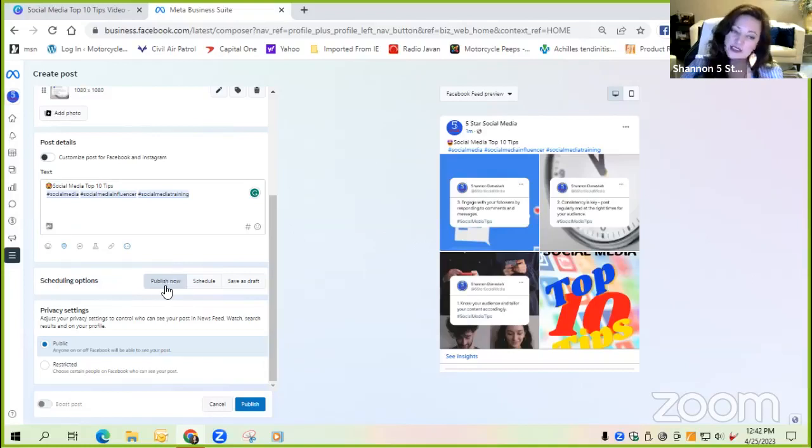Now, if this is something that you need to come back to, maybe to add some more pictures or edit the text, then save it as a draft, because that way it still saves as one post. You can make your changes and do all of those things as one.